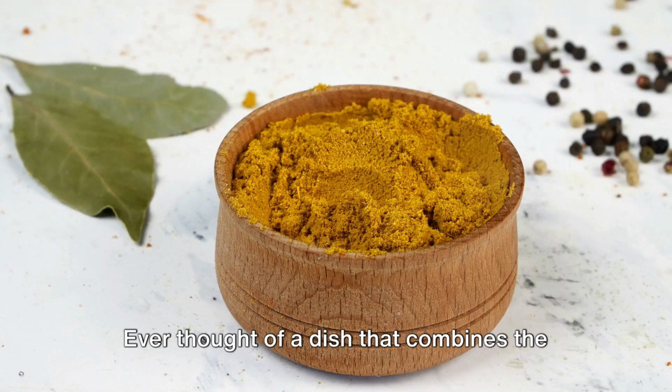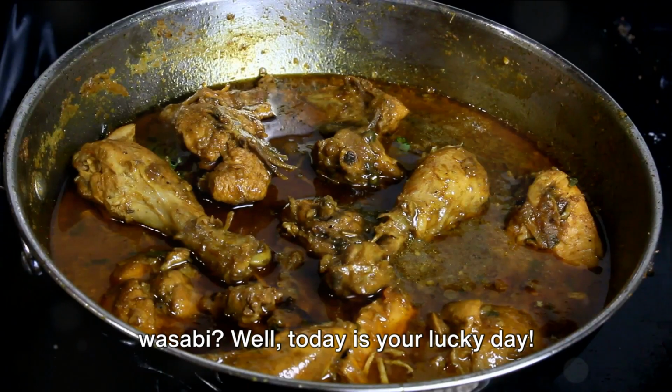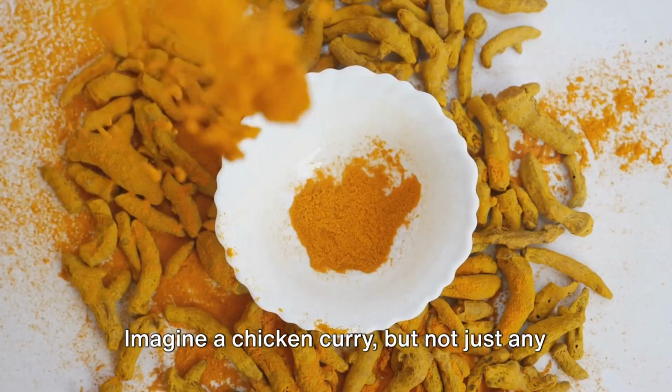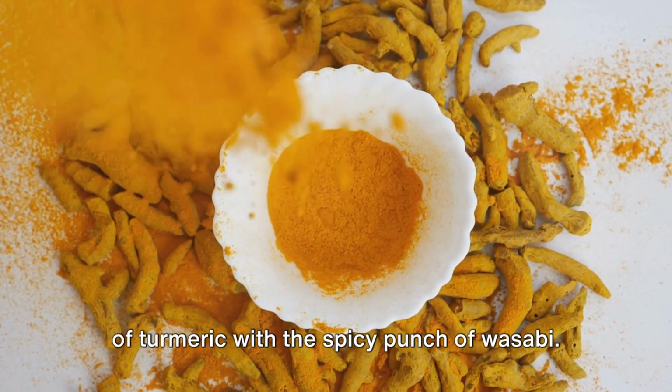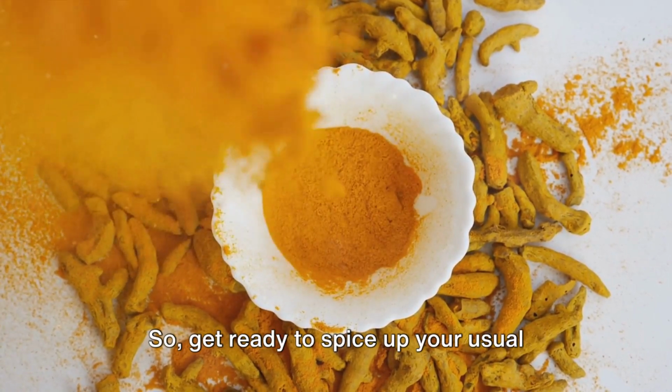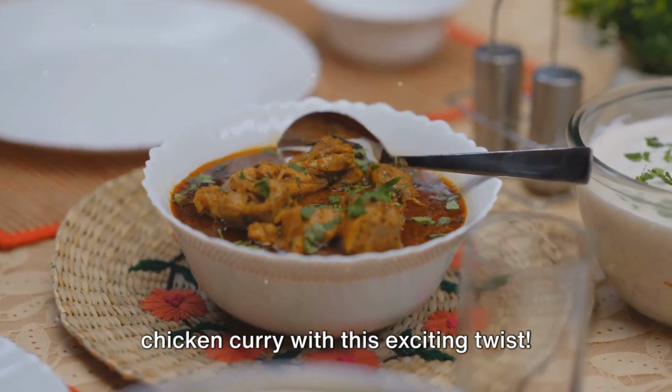Ever thought of a dish that combines the warmth of turmeric and the fiery kick of wasabi? Well, today is your lucky day. Imagine a chicken curry, but not just any curry. One that marries the earthy notes of turmeric with the spicy punch of wasabi. So, get ready to spice up your usual chicken curry with this exciting twist.